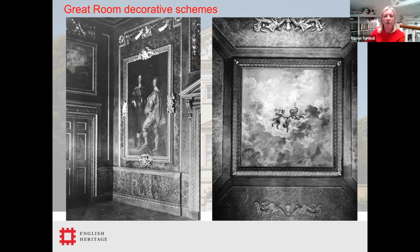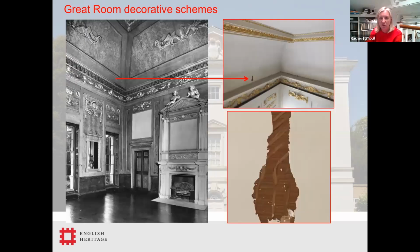We were quite interested to discover whether this scheme was still extant. So we did some research. We obviously had the paint analysis done by Crick Smith, which indicated it was still there.